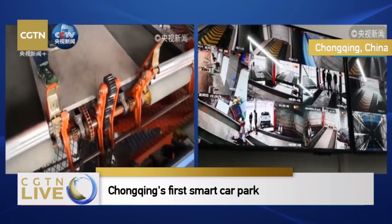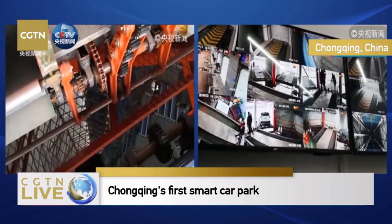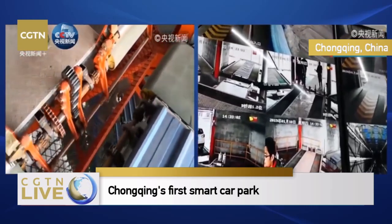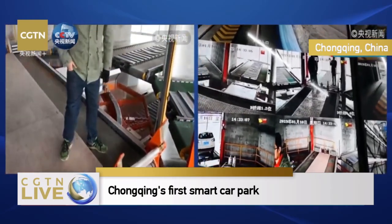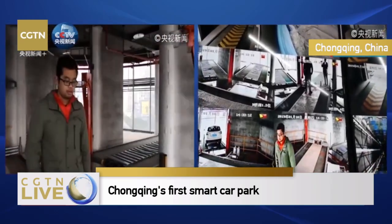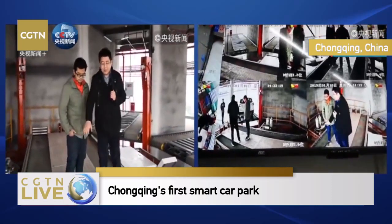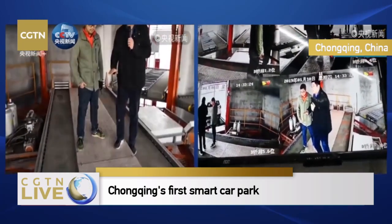So from here, we can see the height because we're at the top floor. You can see that every floor has 5 spots and every floor can be parked. So in total, 387 cars can be parked in here. Now we are in the D car park. A, B, and C car parks are square.